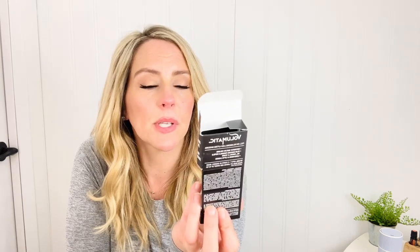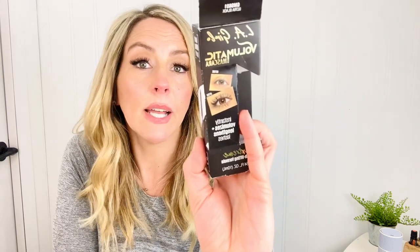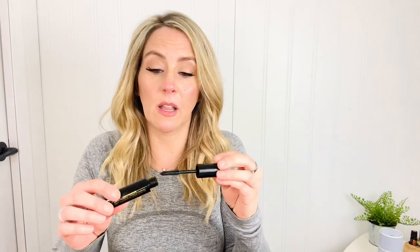The next one, I did keep the box for this one, was the LA Girl Volumatic Mascara. I haven't used a lot of LA Girl stuff, so I thought, why don't I give the mascara a try. It instantly volumizes and lengthens lashes, with an extreme lash lifting formula. The eye on the box looks very nice, but again, a hot mess. I don't understand how things can go so wrong. I don't know, it went on clumpy. It's really wet, and I don't necessarily hate that, but I felt like it was never drying. It's just goopy, just a fail.